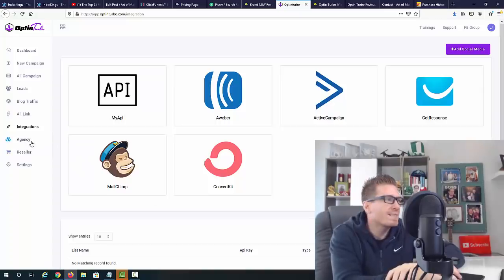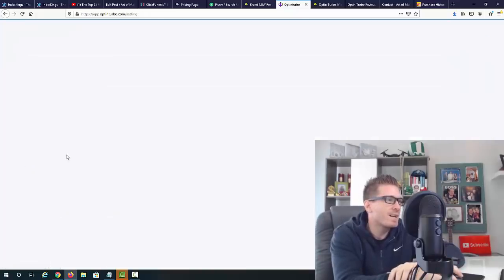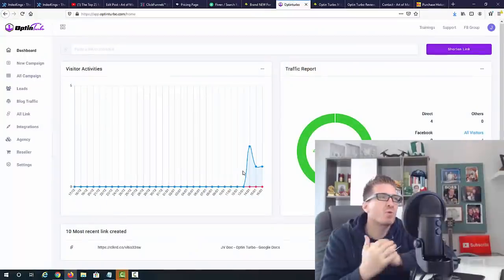As you can see right here, we can access the agency license and the reseller. That's some of the upsells that I'm going to show you in a second. And then we have the settings. So obviously here you can add your email and just edit all of the settings. So this is how the dashboard looks.